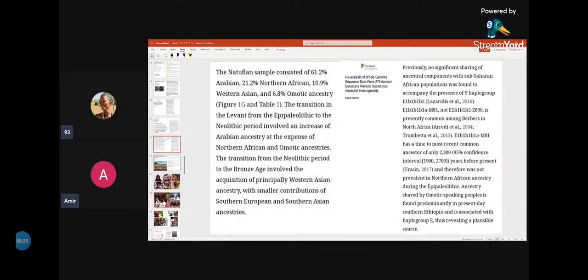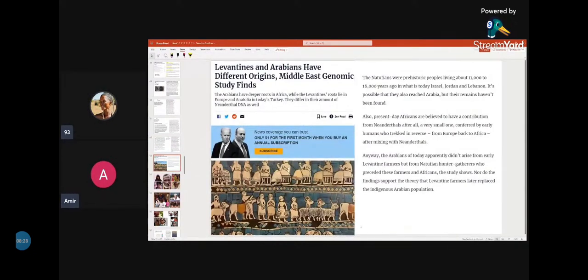Okay. Levantines and Arabians have different origins, Middle East genomic study finds. The Arabians have deeper roots in Africa, while the Levantines' roots lie in Europe and Anatolia in today's Turkey. They differ in the amount of Neanderthal DNA as well. So the Natufians were prehistoric people living 11 to 16,000 years ago in Israel, Jordan, and Lebanon. It's possible that they reached Arabia, but their remains haven't been found. Also, present-day Africans are believed to have a contribution from the Neanderthals after all. Very small, conferred by early humans who trekked in reverse from Europe back to Africa after mixing with Neanderthals.